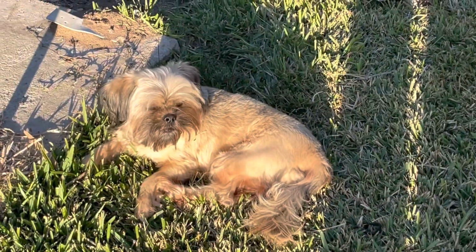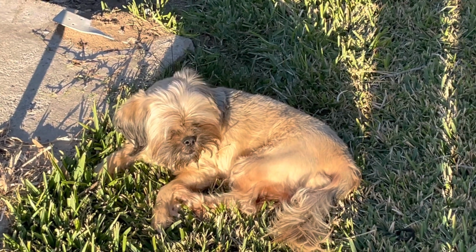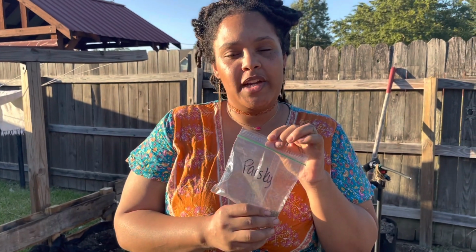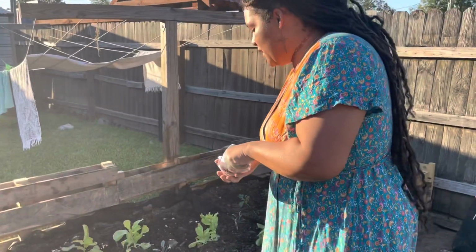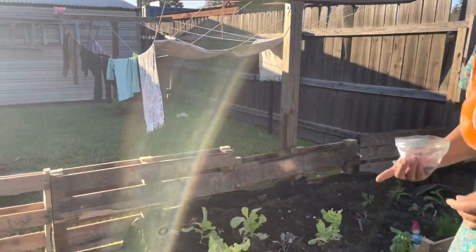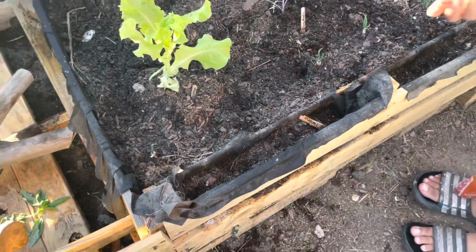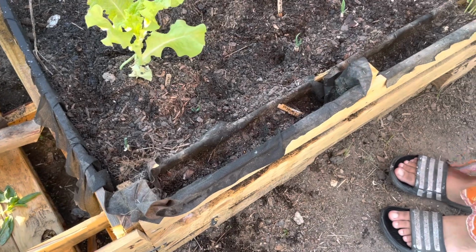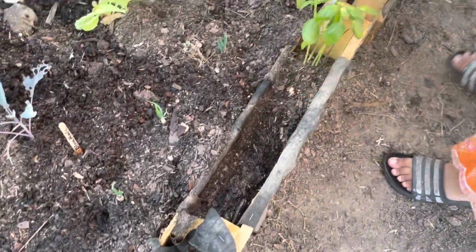Okay, where's my parsley? Yoshi, are you chilling by an ant pile? Alright, here's the bag of parsley we got from our local seed store here in Louisiana. I'm just going to sprinkle it in here, y'all. Oh, you already put some right there. Yeah, it says parsley. I'm going to do a few more on top, and I'm going to thin them out as we go because I kind of messed with the soil just now when I was working.